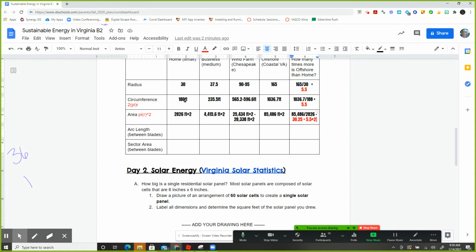So we're going to take 188 and divide it by 3, and get our answer. We're going to take 235.5 and divide it by 3 and get our answer. Let's just take our smaller number, 565.2.